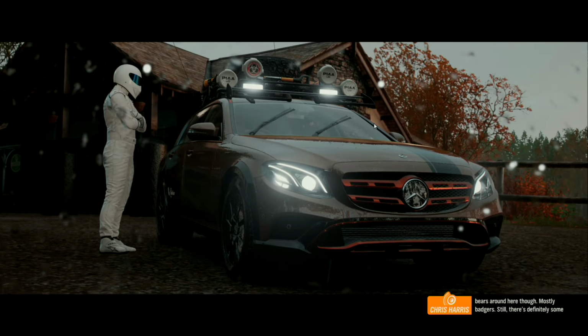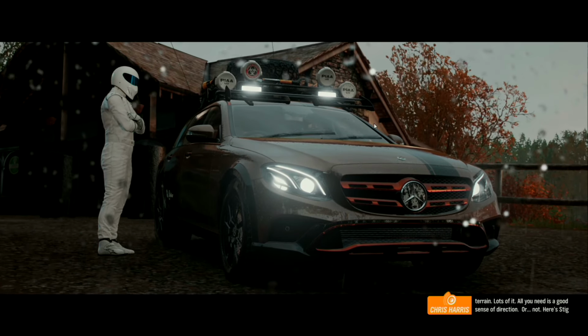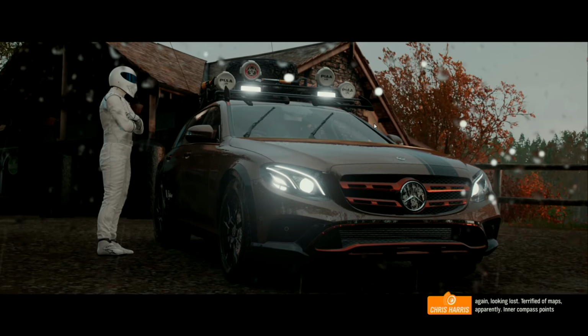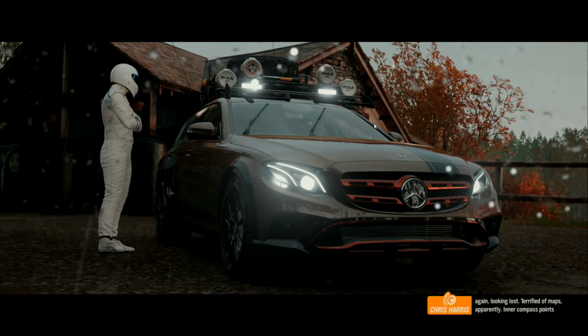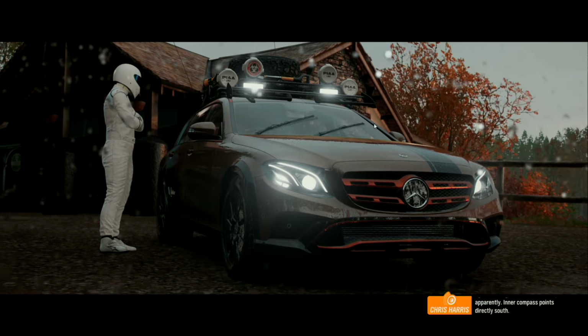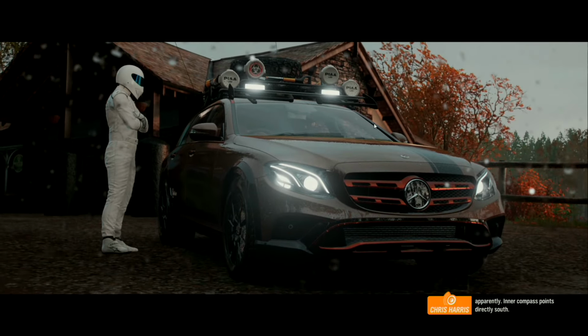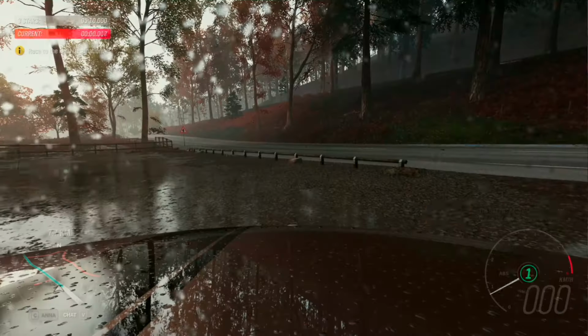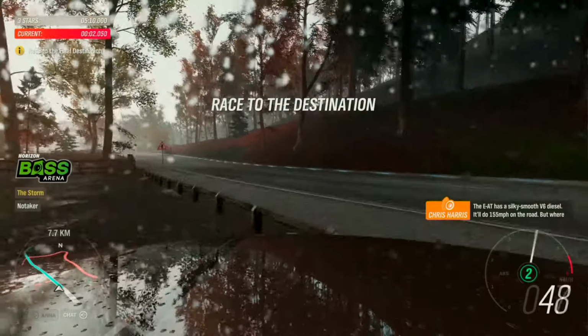Mostly badgers. Still, there's definitely some terrain. Lots of it. All you need is a good sense of direction. Or not. Here's Stig again, looking lost. Terrified of maps, apparently. Inner compass points directly south. Okay. So, floor it.